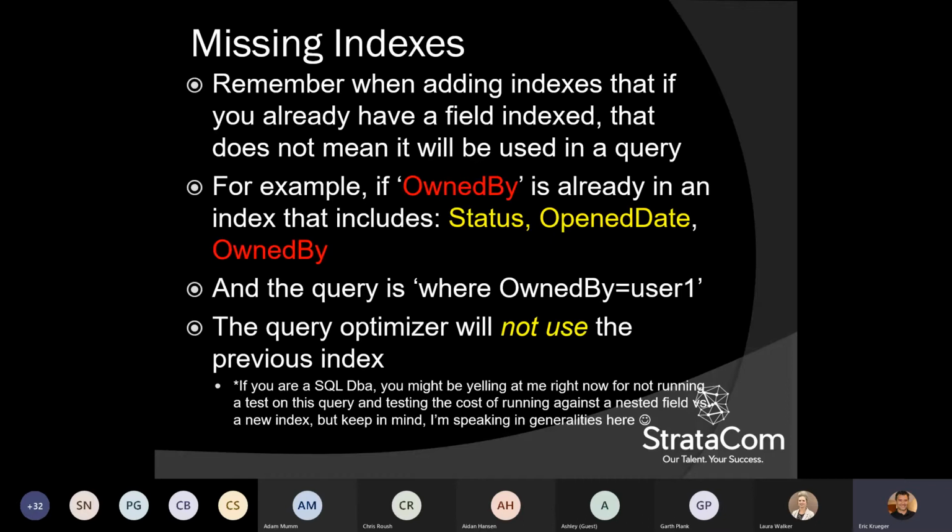One common thing that I see is customers see a field that needs to be indexed, and they say, well, there's already an index that has that field. Is that one okay? But if that was the case, that field probably would not have shown up in that index recommendation. For my example, if it's recommending an owned by index, and there's already an index that includes status, open date, and owned by, you should probably still add an owned by index, because being third in the list isn't a good place to be.